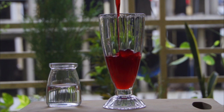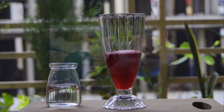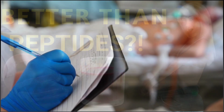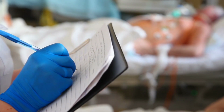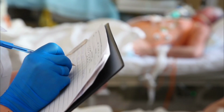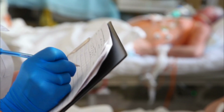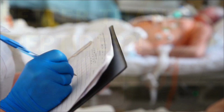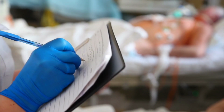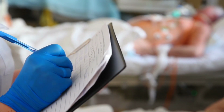Precautions and side effects. If you have kidney issues or high homocysteine levels, consult a doctor before taking TMG. Excessive intake may cause digestive discomfort or bloating. So, if you are looking for a natural, safe, and scientifically backed supplement for fat loss and overall health, TMG might be the perfect option.